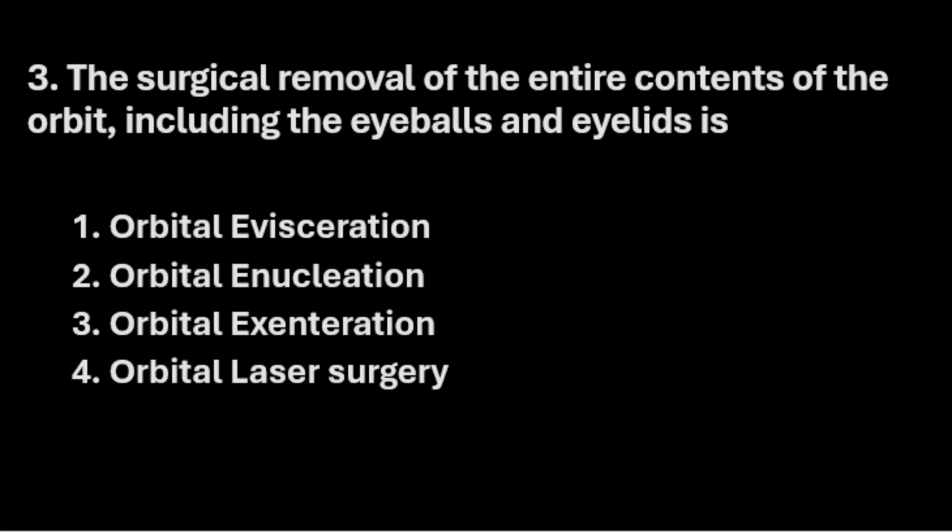Next question. The surgical removal of the entire content of the orbit including the eyeballs and eyelids is: option 1 orbital evisceration, option 2 orbital enucleation, option 3 orbital exenteration, and option 4 orbital laser surgery. Let us see the right answer. The right answer is option 3 orbital exenteration.